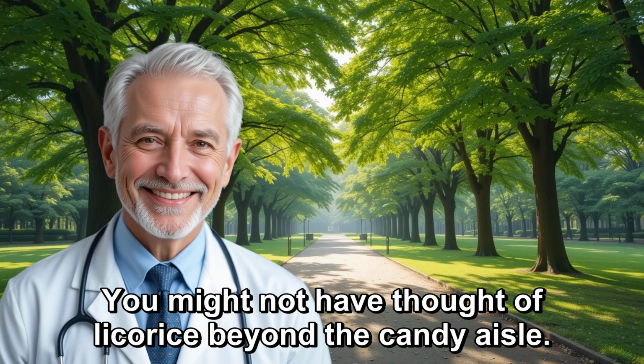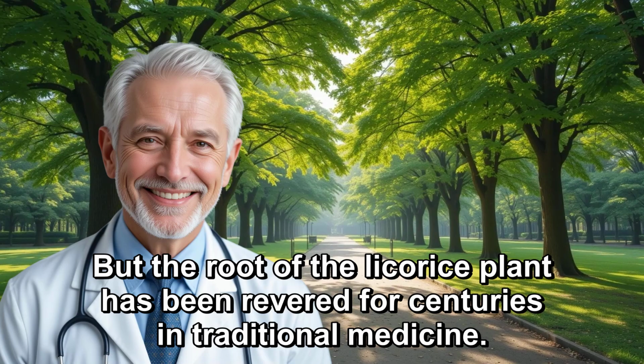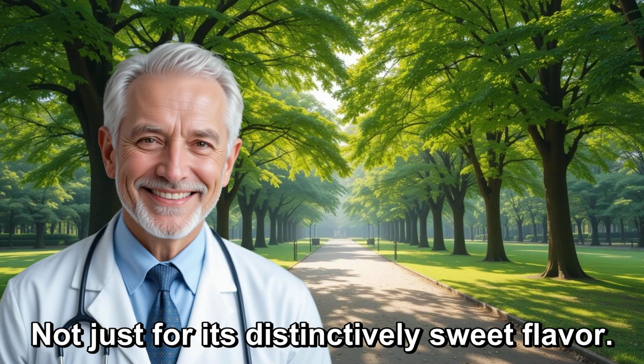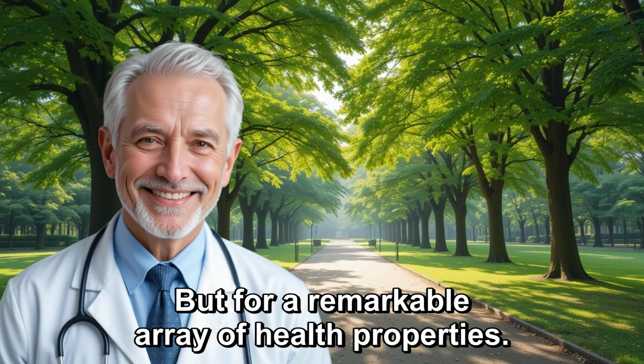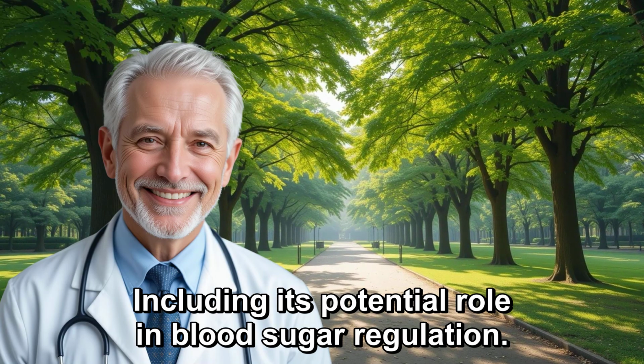You might not have thought of licorice beyond the candy aisle, but the root of the licorice plant has been revered for centuries in traditional medicine, not just for its distinctively sweet flavor, but for a remarkable array of health properties, including its potential role in blood sugar regulation.